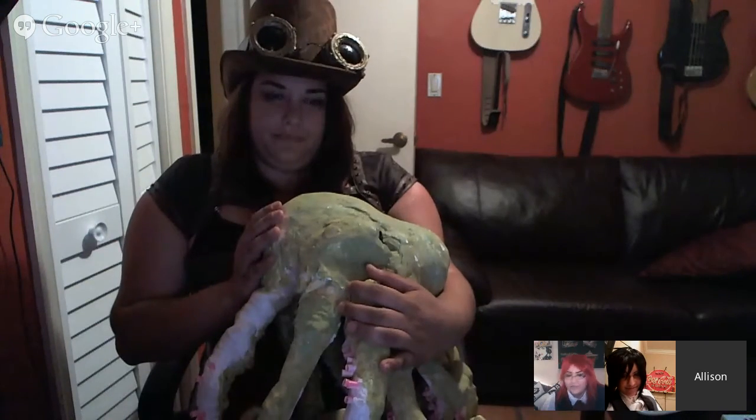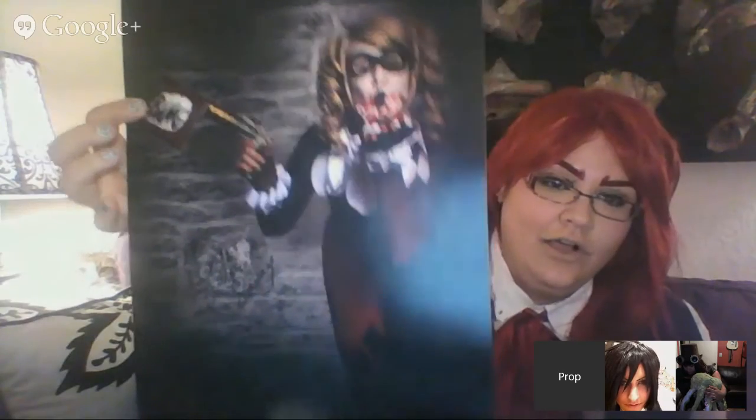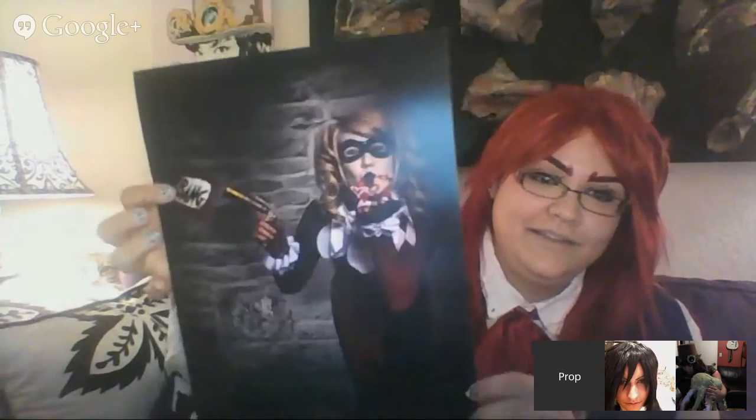So I have 3 pieces for my show and tell. I'm just going to do them in order of where they're sitting on my chair over here. I got 3 signed prints from Shelby Savage, and they are beautiful. This one is a really beautiful Harley Quinn print.